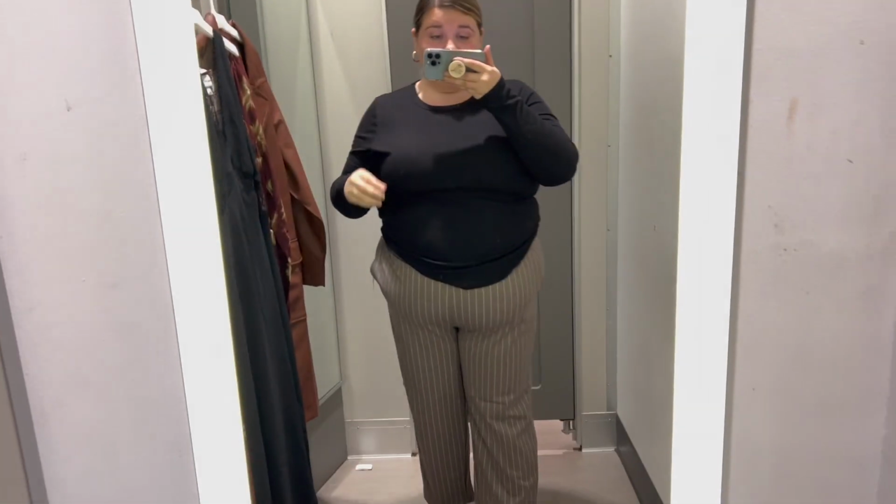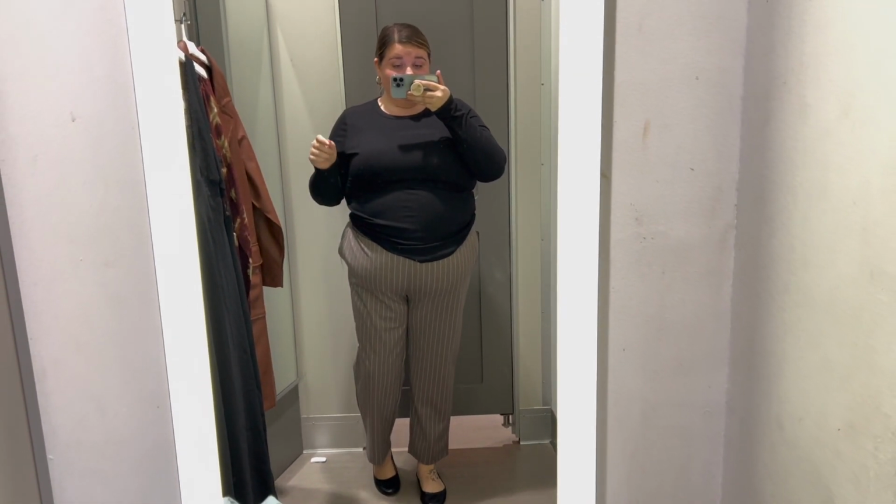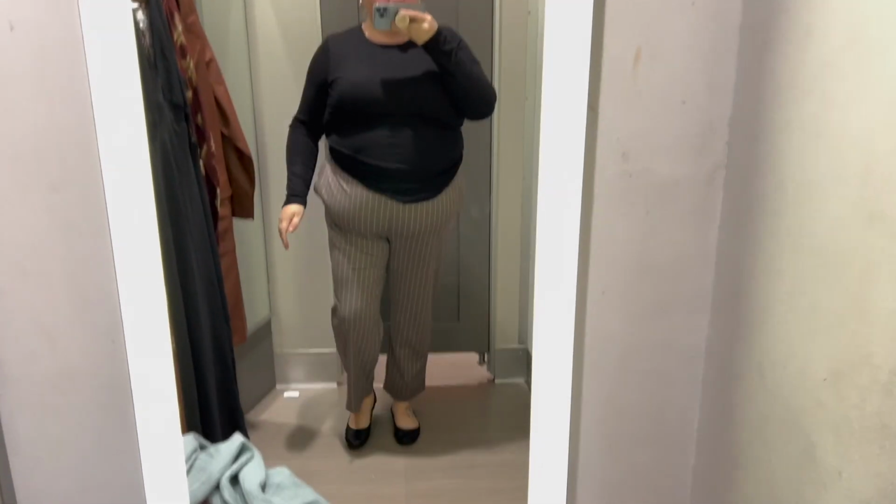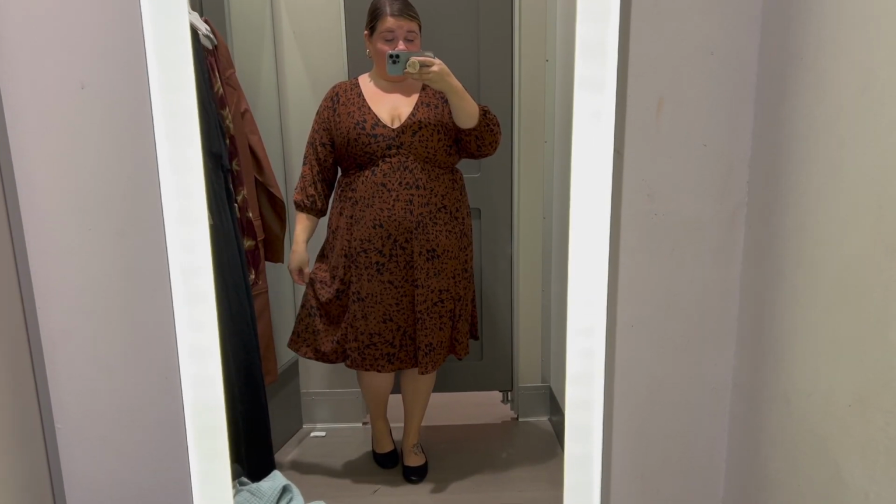But I do like the way they fit. They're just a little bit too tight on the tummy. And if you could see the first pair that I was wearing that day, you could tell the difference. That's kind of how I would prefer it to fit.